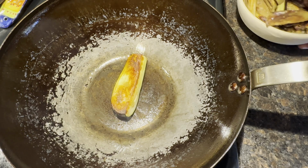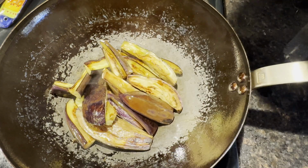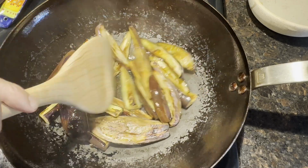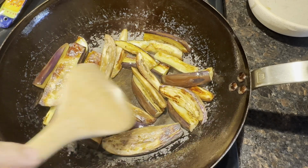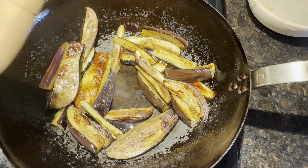So it's always important to have all your mise en place ready to go when stir frying. You want to make sure you have all your ingredients readily accessible and right next to you, because if you're stir frying over an open flame, this step moves quick, and so does cooking in a wok. Just going to take a tiny bit more time with the electric stove, so bear with me here.